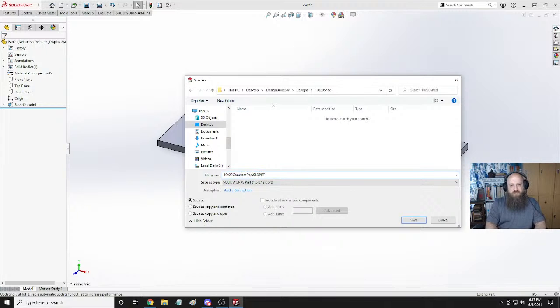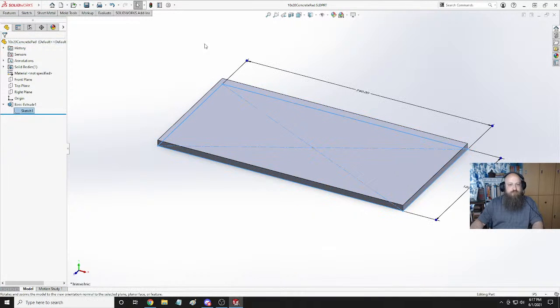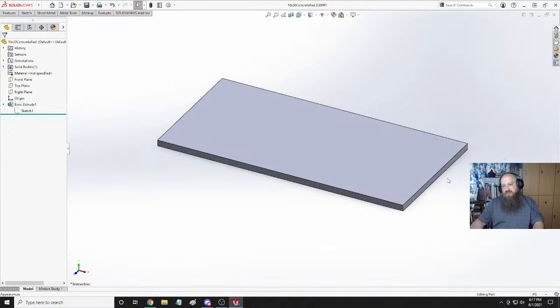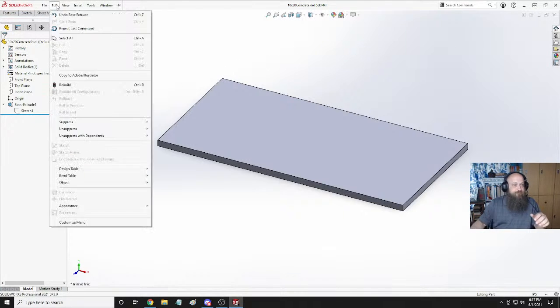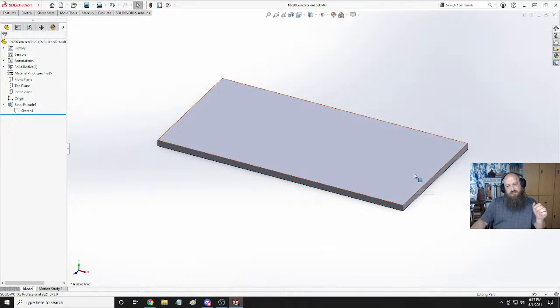Concrete pad. All right, pretty easy, pretty straightforward. I did my sketch, and then I assigned a thickness to it. Basically is all it is. Basically we extruded a 2D to a 3D object. Next we need wood. So now if I'm going to use this as my base, then I can go ahead and do some 2x4s.